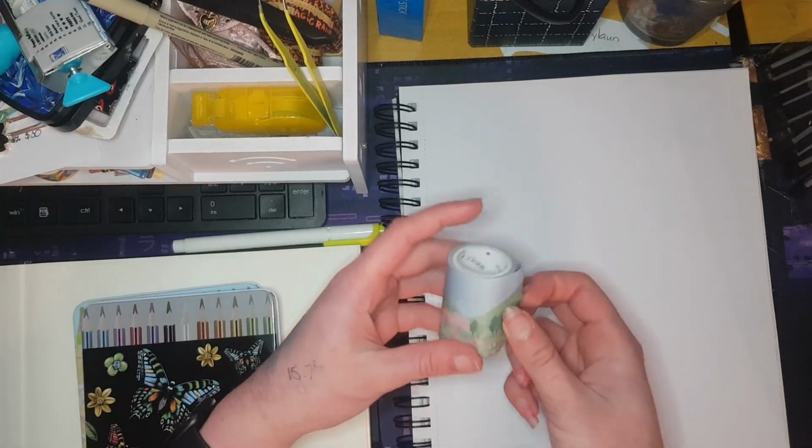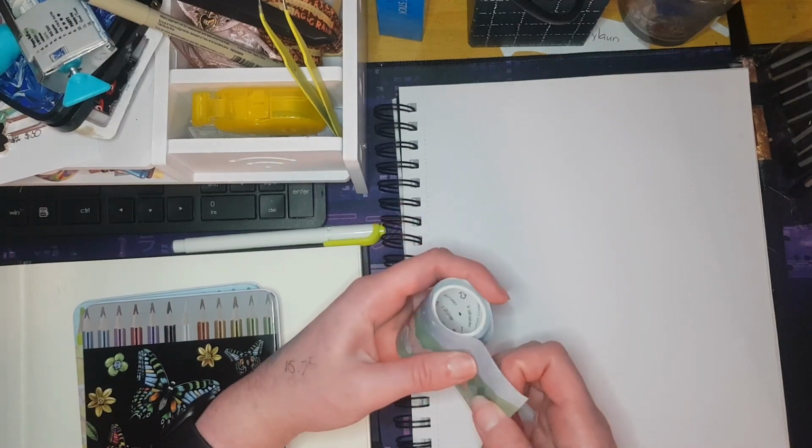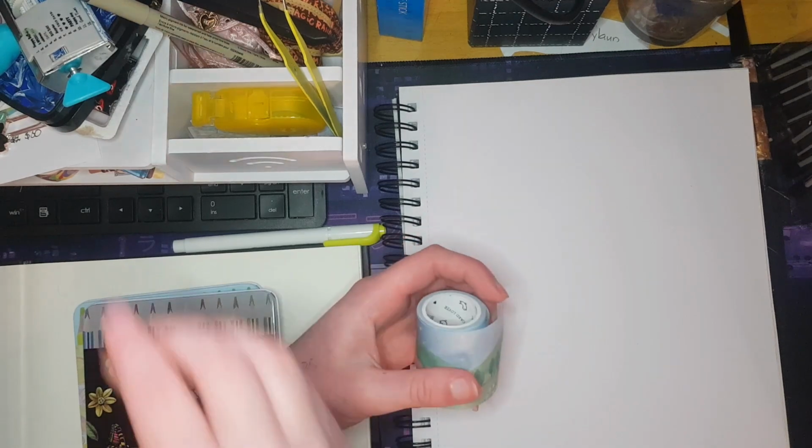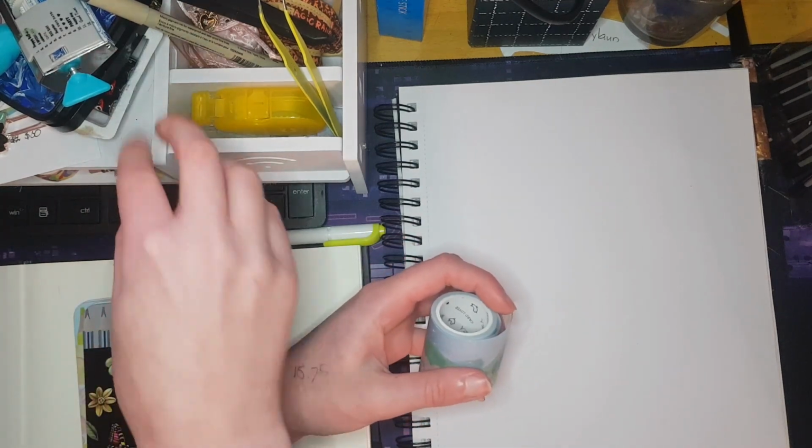Hedgehog Journals has, I don't know where I set my mouse. It has these wooden stamps, and I'm really tempted to get them. And then there's also washi tape on sale that I'm tempted to get, but it's a washi tape I already have, so I'm like, oh, I don't use this washi tape enough, so why should I buy more washi tape? Honestly, I have too many washi tapes that I probably don't use often enough.